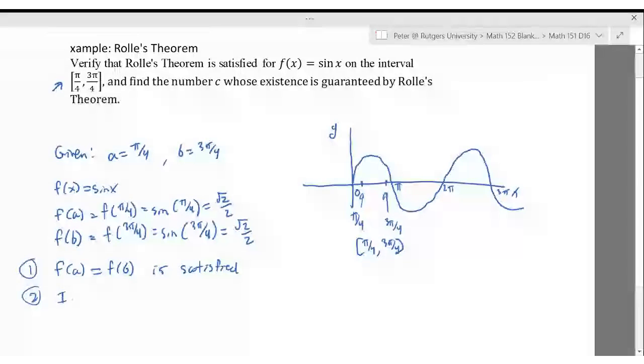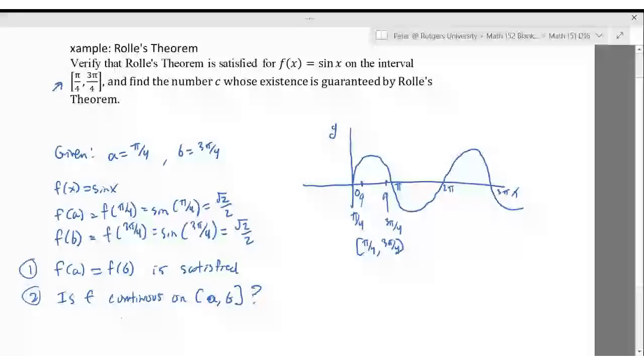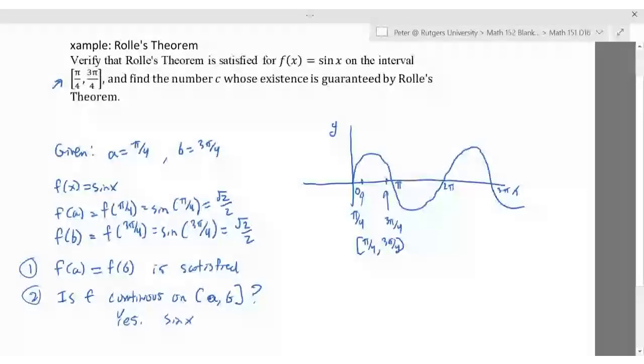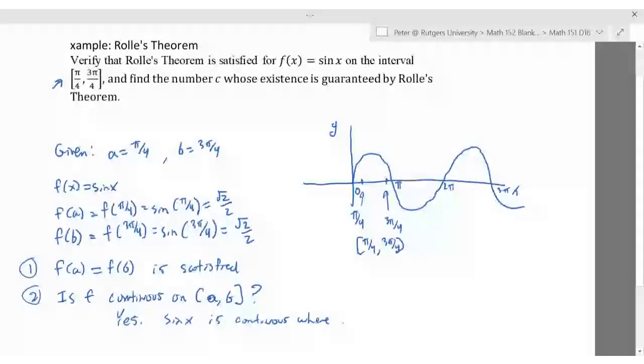Next thing we need to do is check that f is continuous on a, b. All right, so is it? What do you remember about continuity? What's the rule for continuity of trig functions? The answer here is yes, because sine x is continuous where defined. That's the rule for trig functions. Trig functions are always continuous where they're defined. And sine is, of course, defined every place, so that's not really an issue.